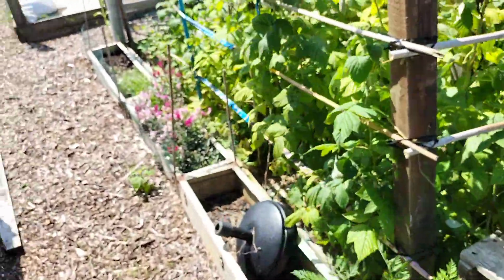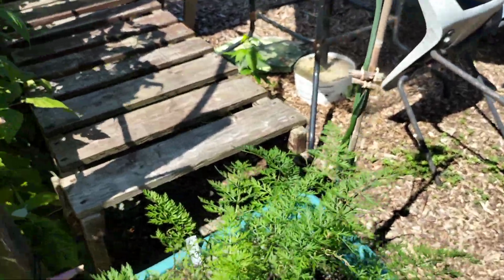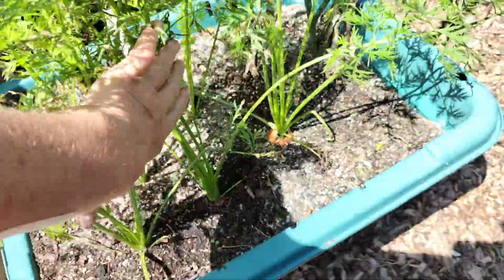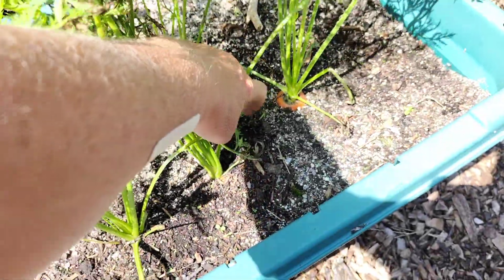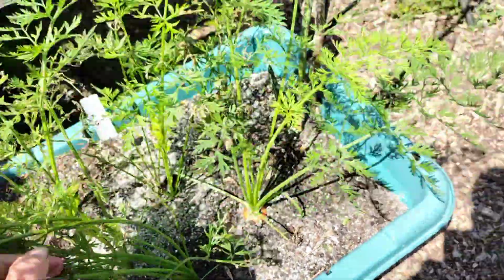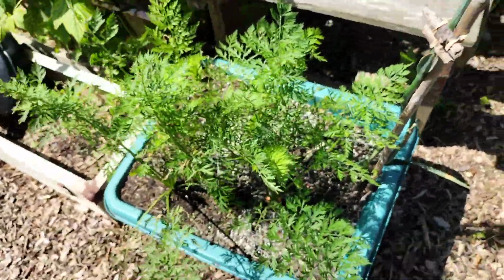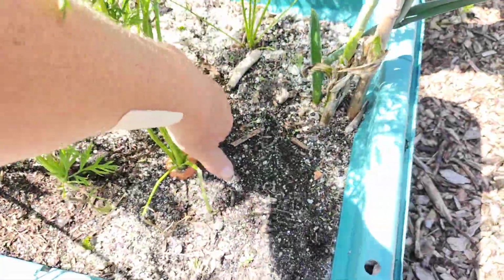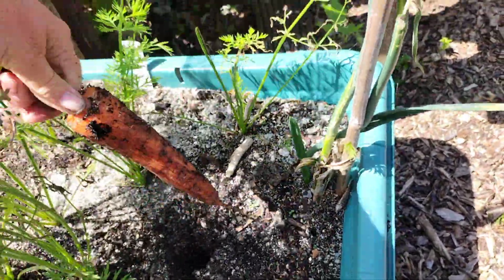I have got more than one. I did tell a little porcupine, but they say if the top's popping out, then it's ready. So here goes. I'm going to do it with my left hand. Push it down and pull it up.